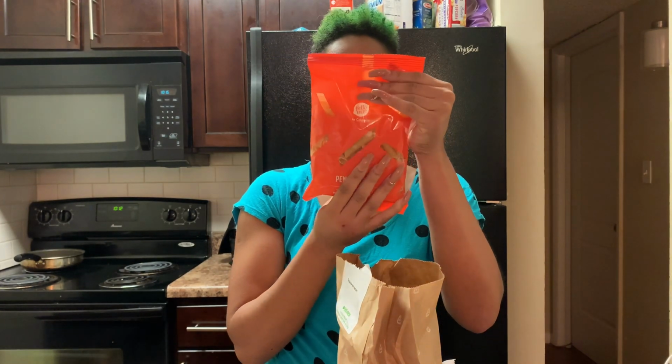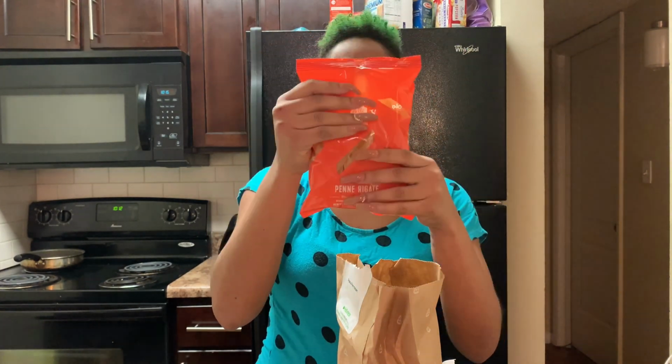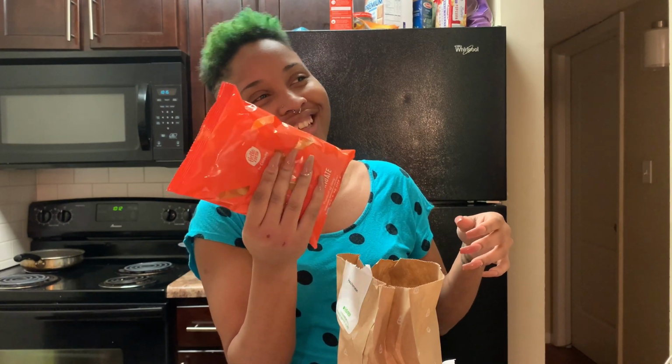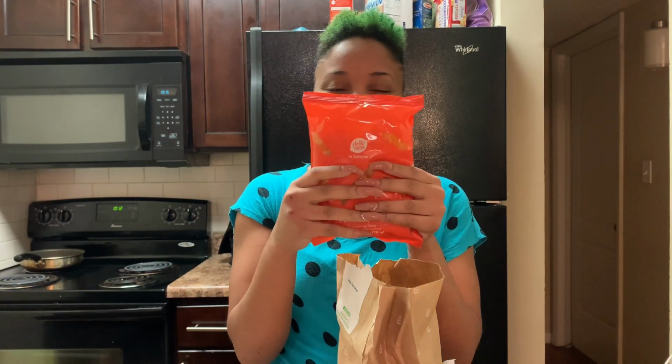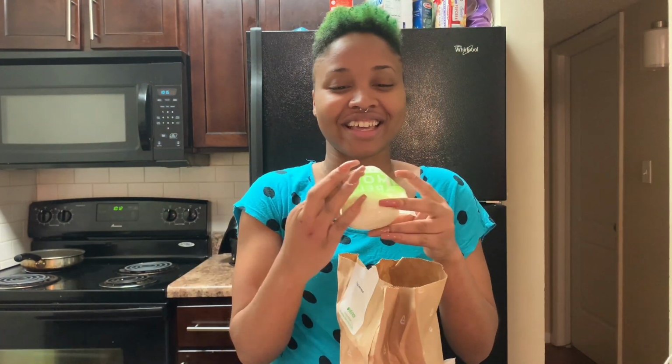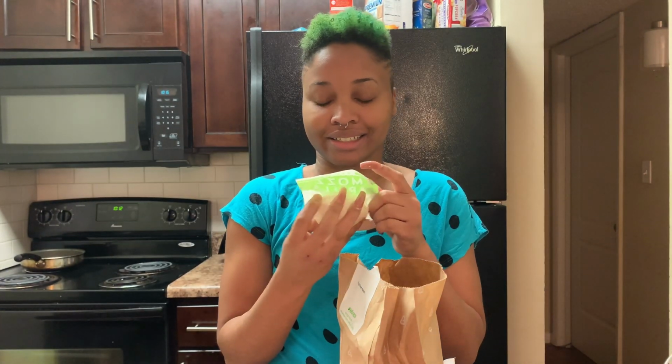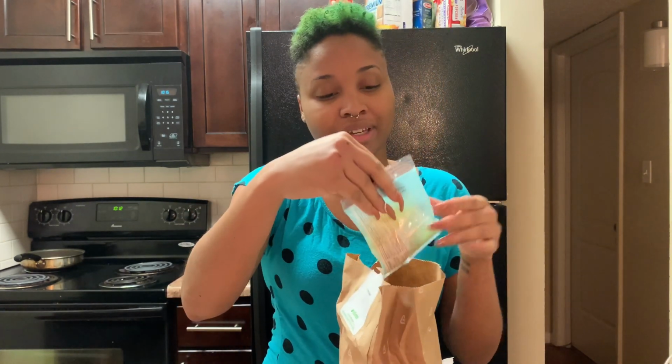My penne pasta. And I guess this is 2 people's servings. This doesn't look like 2 people's servings, babe. At all. I don't know about this one. I might have to find more pasta in my pantry. And then I have mozzarella, which I will use sparingly. And then that's on my plate. Some Parmesan for the top.